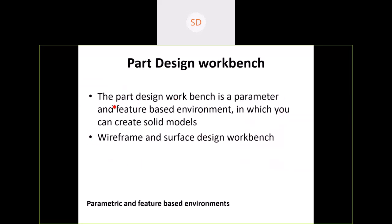Part design is a workbench, a parameter and feature based environment in which you can create solid models, right? So the solid models are going to be created from the part design workbench, just like you made a part in Solid Edge. It is the same platform here. As I said, the wireframe and surface design workbench is purely for design of surface structures or surface models.